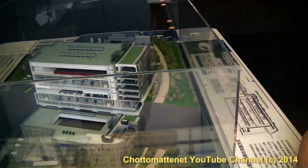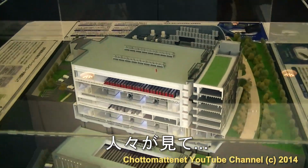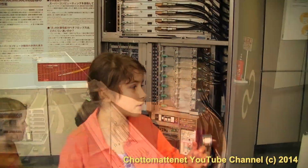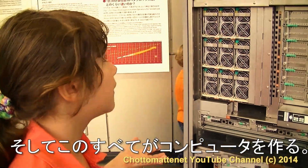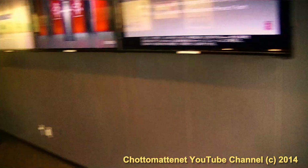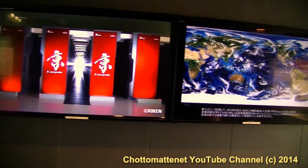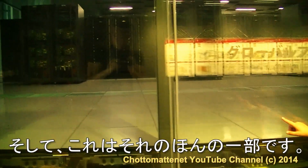If we press it, the people should be there. Oh, how can I go up? So this is one piece of the computer, and all of these make the computer. Wow, they look like small fans. This is in case of an earthquake, to protect it, and that is just a part of it. It's very huge.